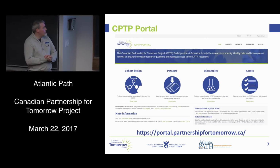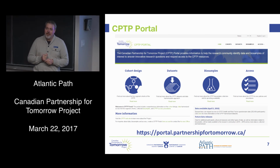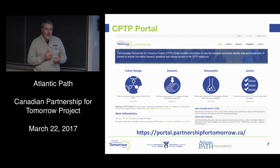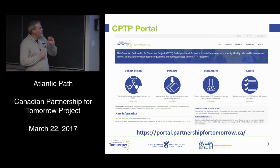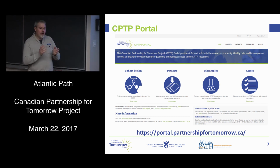And finally, what I'd like to draw your attention to is that there are 2 mechanisms for accessing this resource. You can go nationally through the CPTP portal, which is useful if you're interested in information for more than one cohort. The URL is along here at the bottom, and I'll place it on the last slide so you can have it. This is really great for looking at the data sets that are currently available. What is up there is the core questionnaire, or what we call the health and risks data set. It's those 312,000 participants that I noted before.